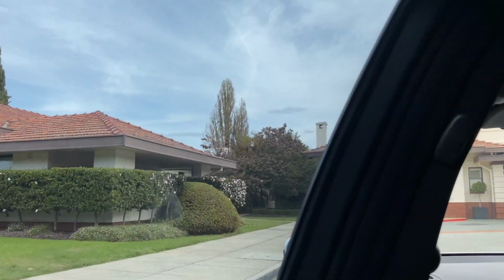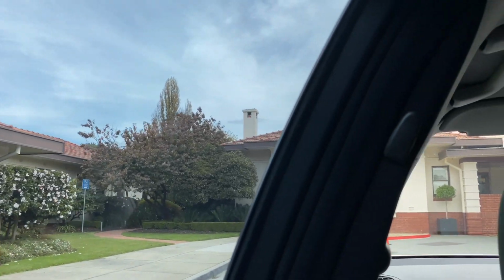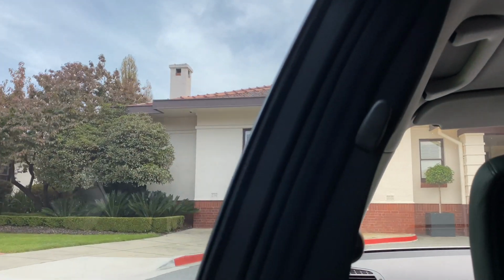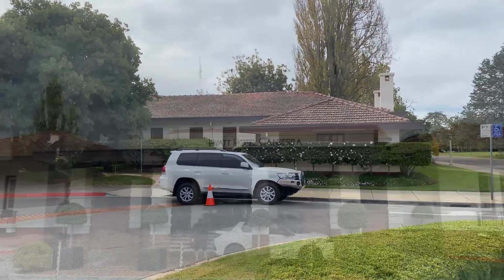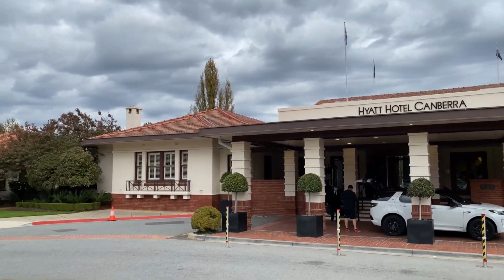The hotel that I'm staying in this Canberra trip is Hyatt Hotel Canberra, a Park Hyatt hotel. Strange name, isn't it? Hyatt stopped short of claiming it Park Hyatt Canberra outright, and maybe when you see my room tour, you might be able to find some clues.